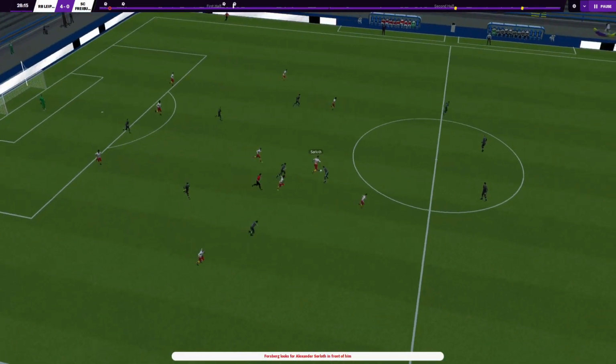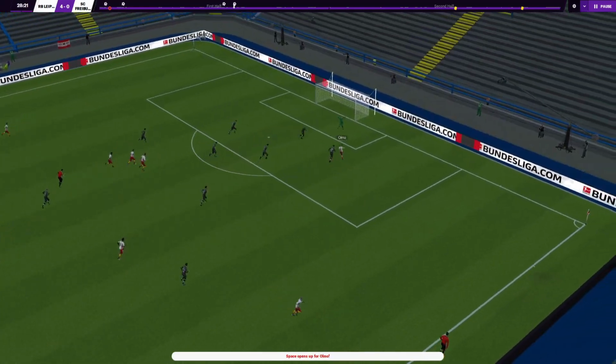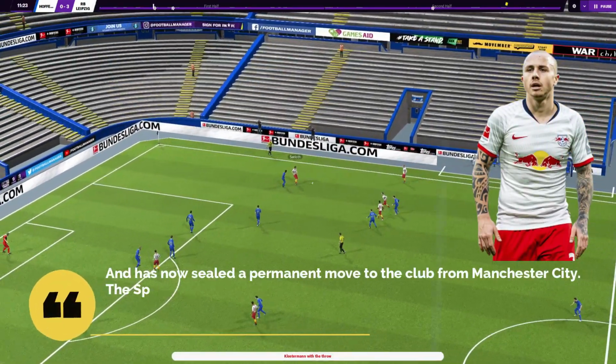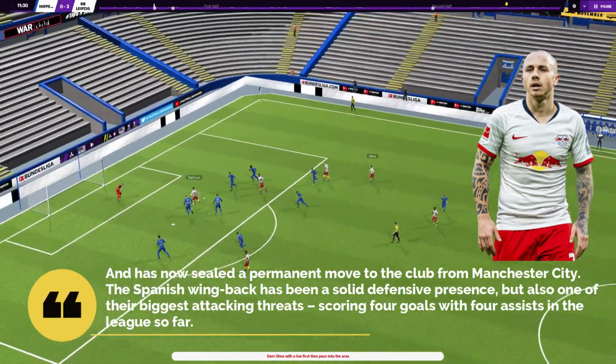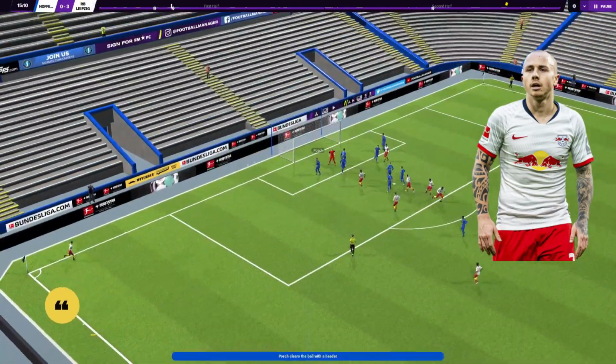Musiala is the most frequent right back, even despite Taylor Adams' interest in occasional positional change. The left back Angelino is another of the team's frequent starters and has now sealed a permanent move to the club from Manchester City. The Spanish wing back has been solid defensively, but also one of the biggest attacking threats, scoring 4 goals with 4 assists in the league so far.